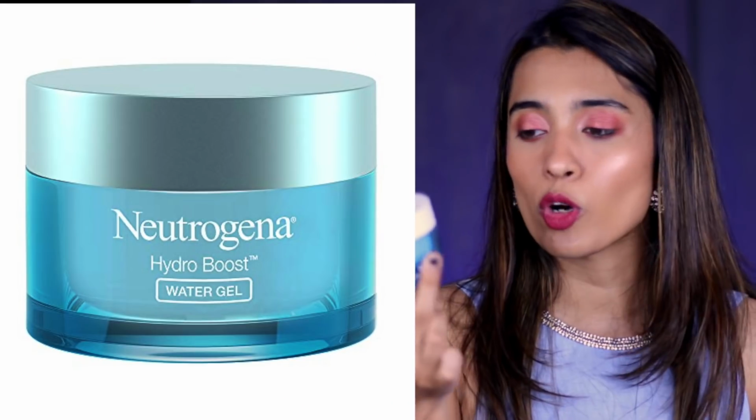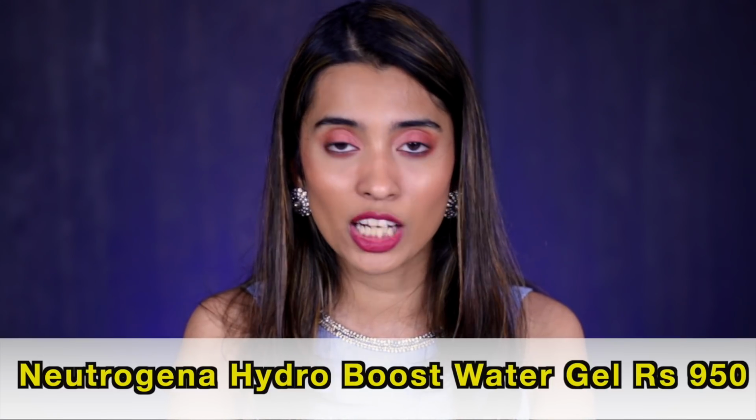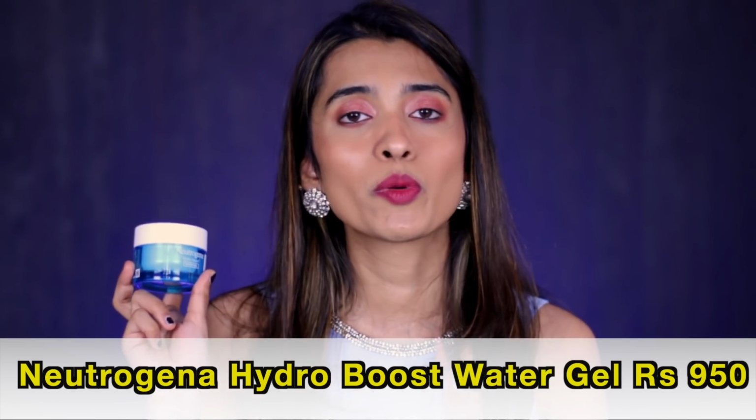The next product I'm going to be talking about is the Neutrogena Hydro Boost Water Gel, and this contains hyaluronic acid, so it is supposed to moisturize your skin really well. Now this one I would recommend for people with normal to oily skin, not for people with dry skin. This is again a gel based moisturizer. This sinks right into your skin very fast and hydrates your skin to a decent extent. So if you are of a normal skin type or an oily skin type and you're looking to use this underneath makeup as well, it is pretty good.